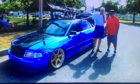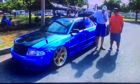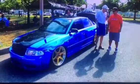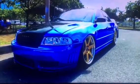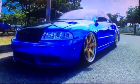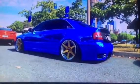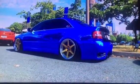So this car attracted me for a number of reasons besides being super low. Kurt's going to tell us a little bit about this Audi. This is my 1999 Audi A4. It's finally wrapped in chrome blue with Work Zeist rims. It's 19 by 8.5. It's on full air suspension by DMC suspension. It has full hardline, custom air tanks, E-level to make sure that my car is always level.